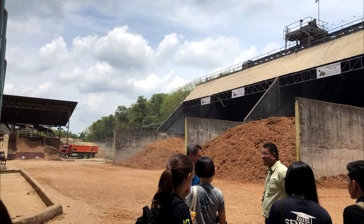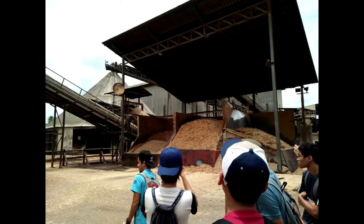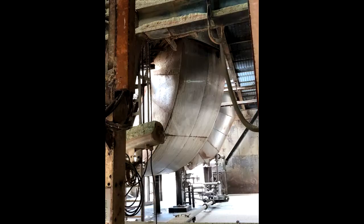After that, it will go through a series of resin mixture where they mix the resin together with the particle board to form a flat sheet. But unfortunately, we weren't allowed to take videos and pictures of the process because their machineries are confidential, so we are not allowed to disclose their information to outsiders.